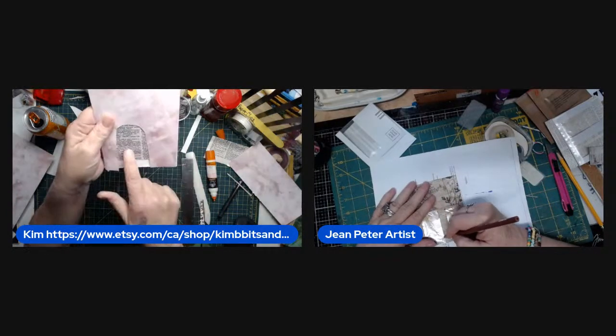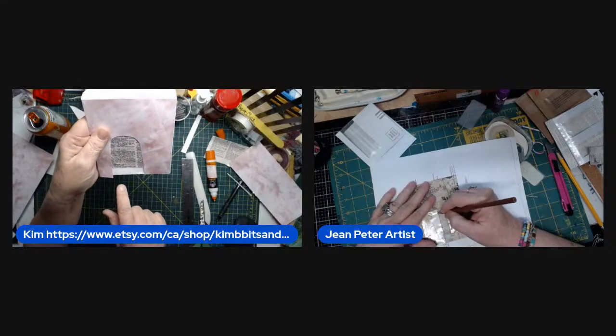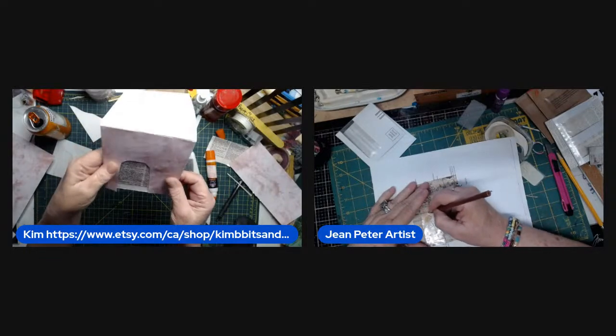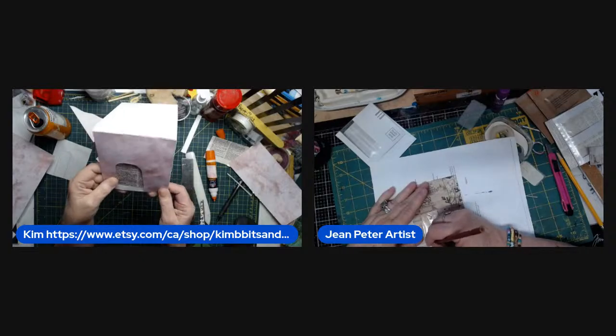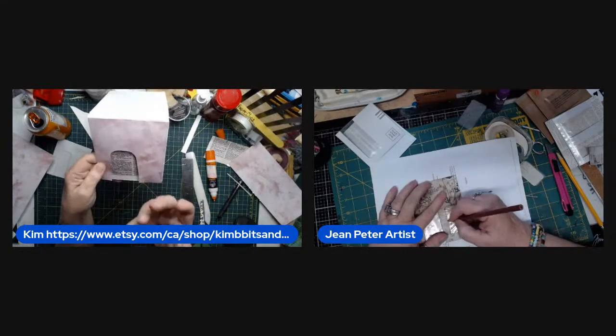It's kind of like a cave opening. Maybe there's going to have to be a monster in there. Or a bat. Just big eyeballs.